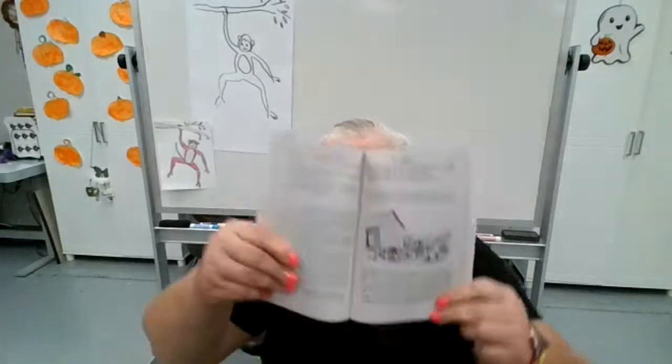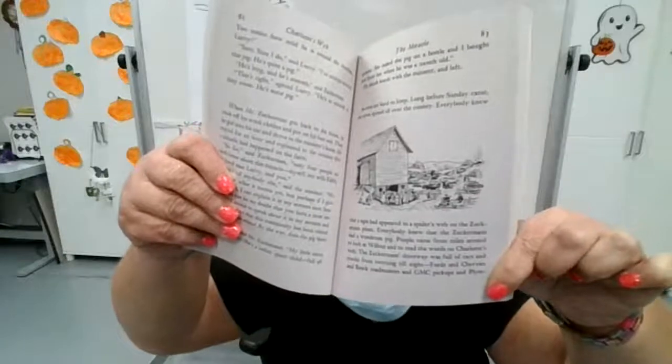Here's a picture of them. They're coming from all over the place and standing outside there to read the web and look at that fabulous pig.